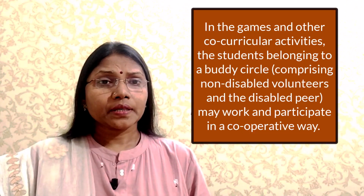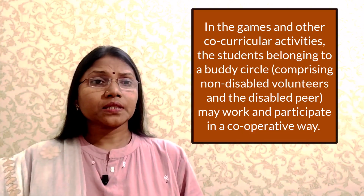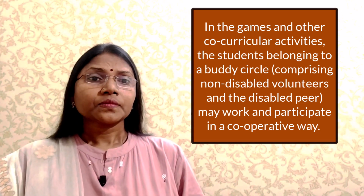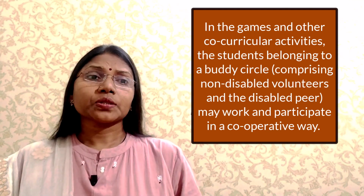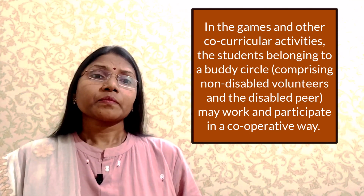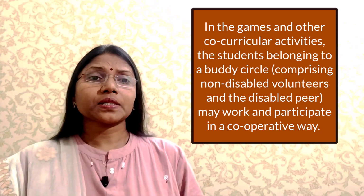In the games and other co-curricular activities, the students belonging to a buddy circle, comprising non-disabled volunteers and the disabled peers, may work and participate in a cooperative way.